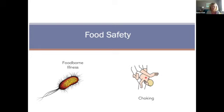So there's ways of getting around this, but what you want to do is try to avoid foodborne illness in the first place, and of course avoid choking.